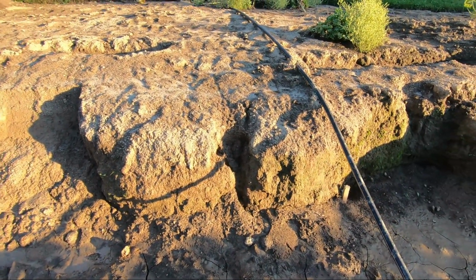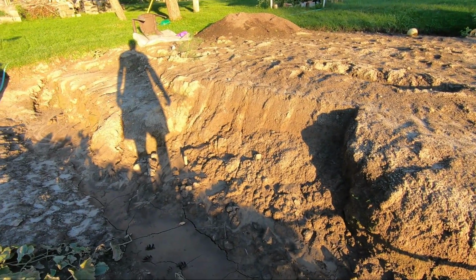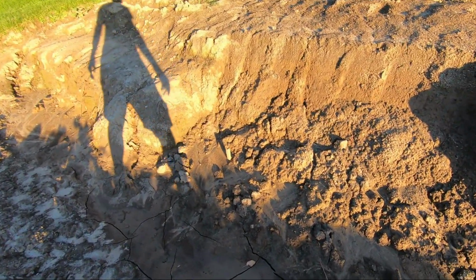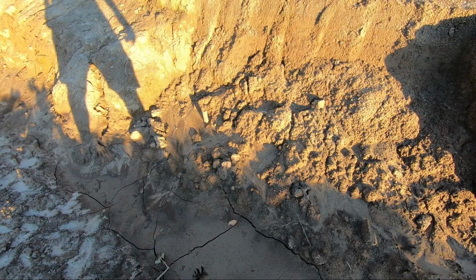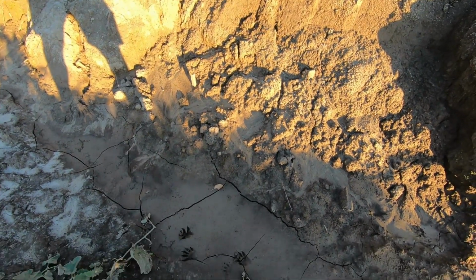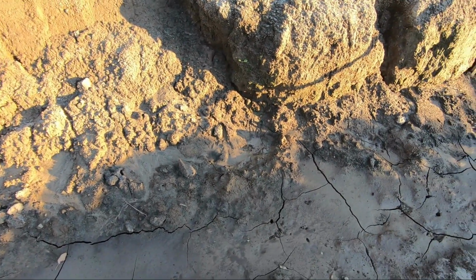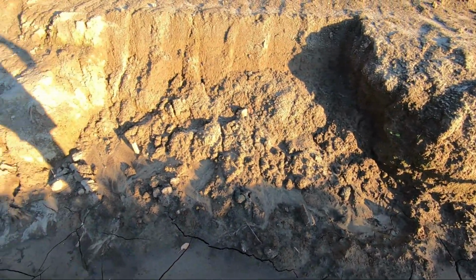And here, my son and his friends were playing in the mud the other day. And you can see here, I believe these are, they could be raccoon prints too. There might have been both skunk and raccoon hanging around here.